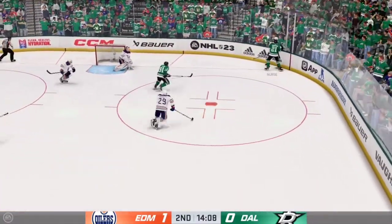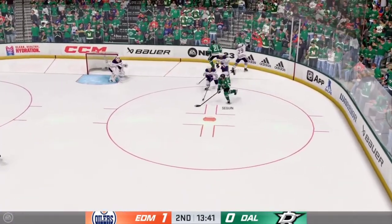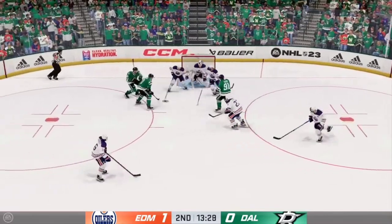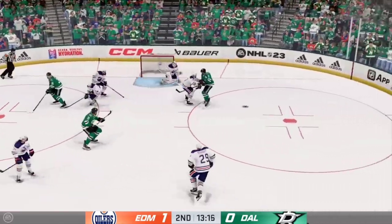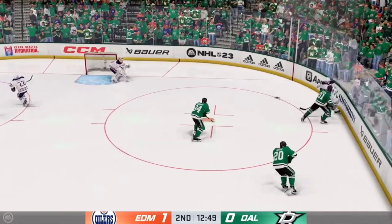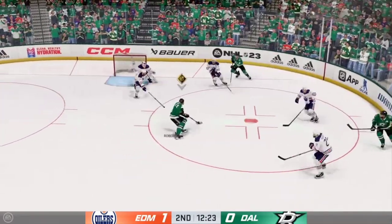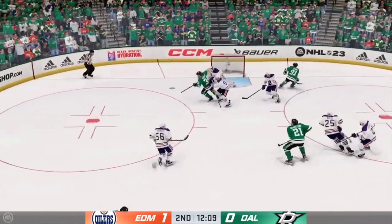The Oilers gain possession along the wall. Sagan's got control of the puck in the corner. To the front! Oh, I had the right idea, but couldn't make that play with the pass. And they'll battle for that loose puck along the boards. The Stars take it along the wall. Lets it go from the slot.